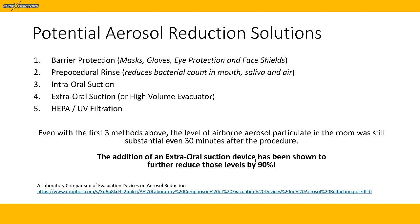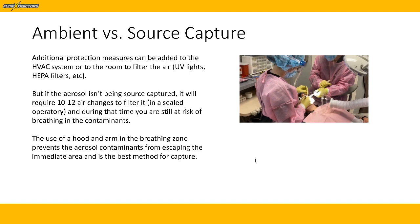But a typical HVAC system is not designed to support HEPA and UV filtration in the amount of filtration required to reduce those aerosols in the room at the rate that you need to reduce them. While they're still in the room and the air changes are taking place with your HVAC system, you are susceptible, and your other patients are susceptible to breathing them in. So what we want to do is capture those aerosols at the source as much as possible.